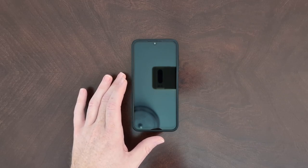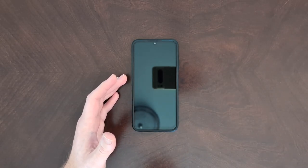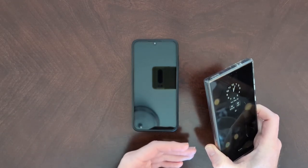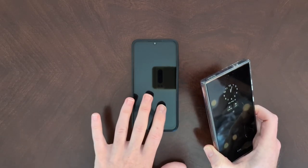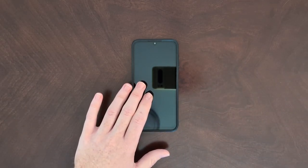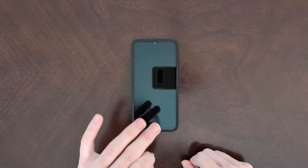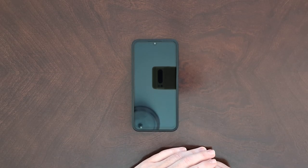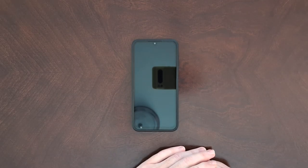$199 full retail price from Samsung. I actually got it with my trade-in credit when I bought my S24 Ultra back in, I think it was January. They gave me $150 in-store credit with the pre-order, so I went ahead and picked up this phone. So it actually only cost me $49, but it's normally about $200 full retail price. So obviously, I think you could get it for less if you looked around.